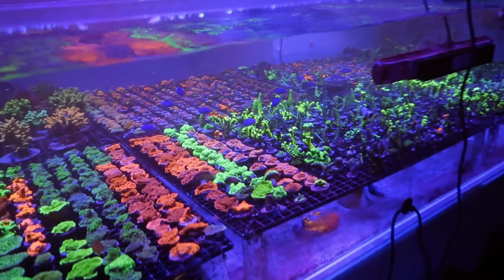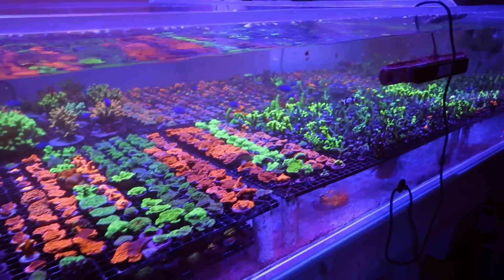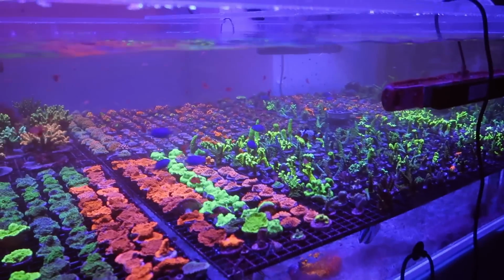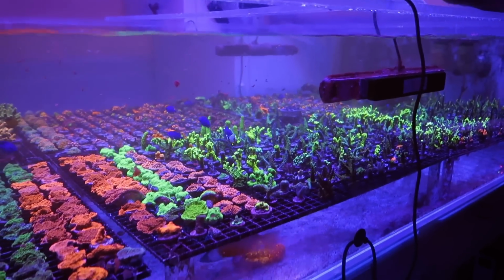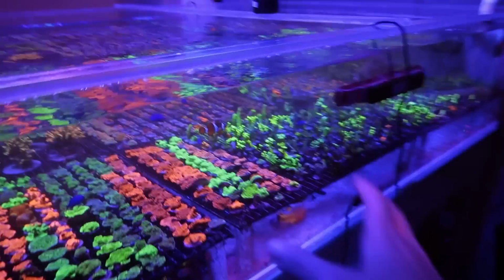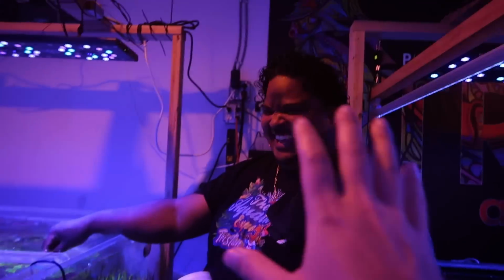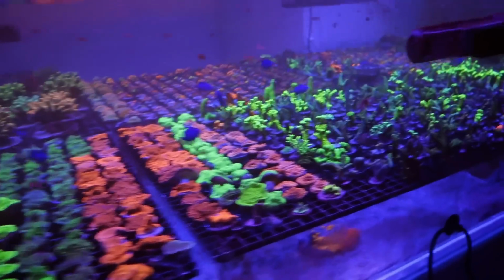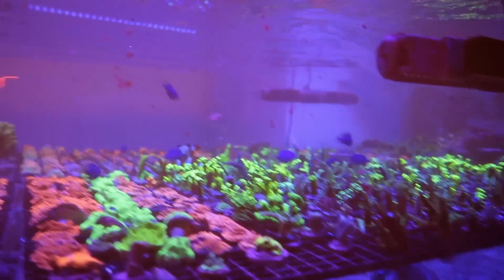All of the fish that go in these tanks are all rescue fish. That's really cool. So basically, they're either fish that got too big, fish that people didn't want, fish that ate other people's coral. And then you have them in tanks full of coral. I don't know if that's the smartest idea, but hey, it's working for you. But yeah, they're all rescue fish.